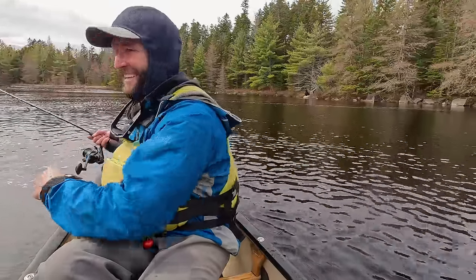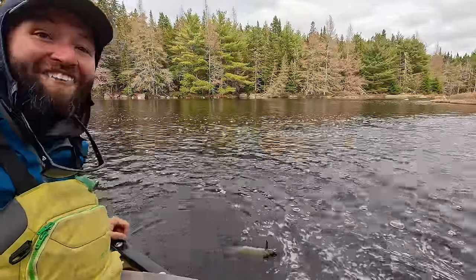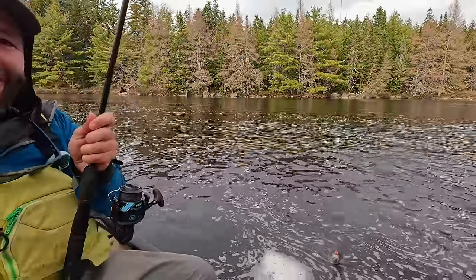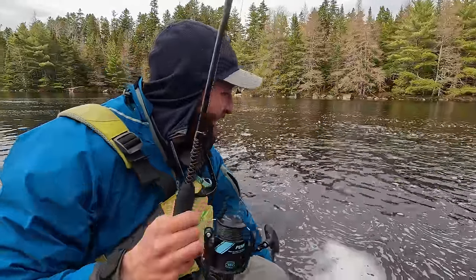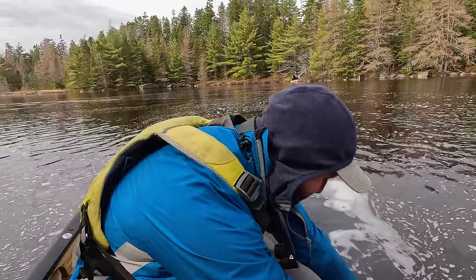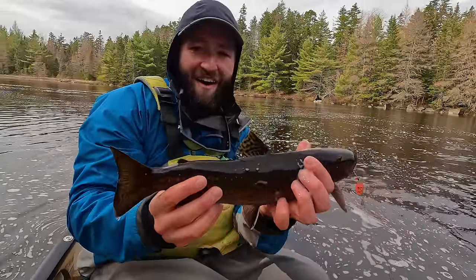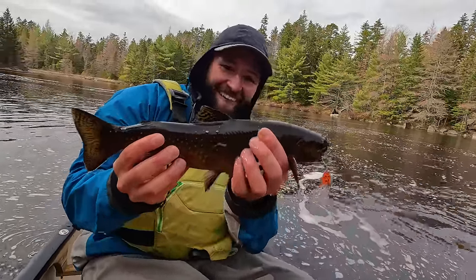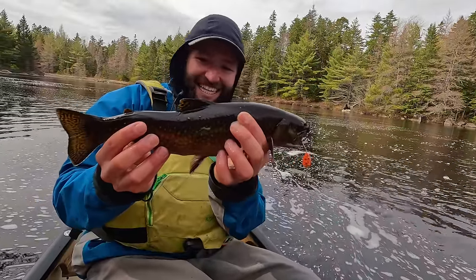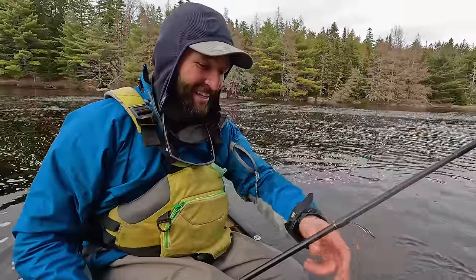They're hungry. Oh! Oh my gosh! There's another big one. Oh my goodness gracious. The fishing here has been awesome. Some big fish here.